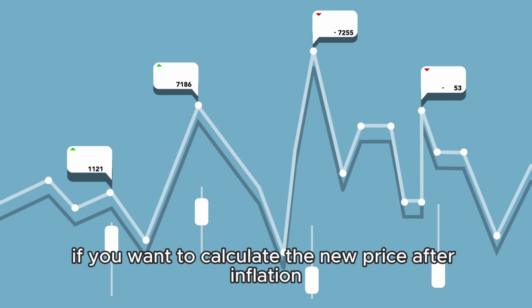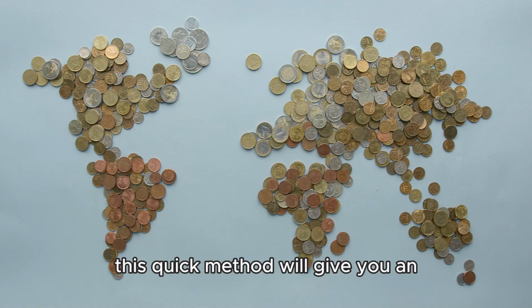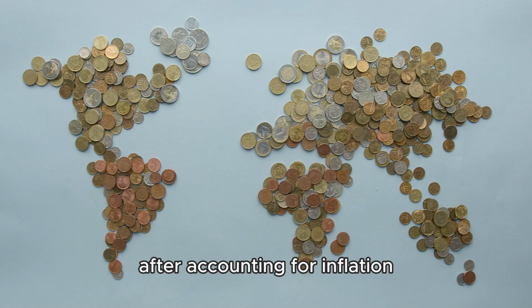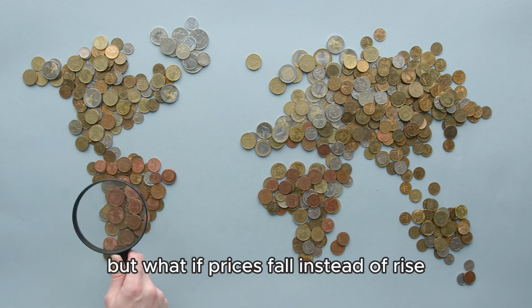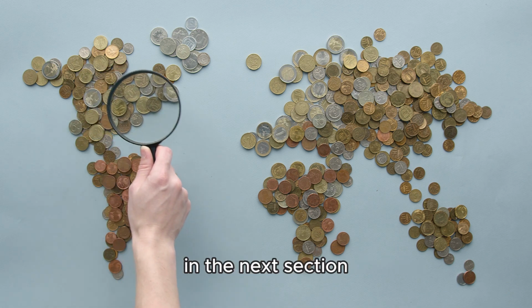If you want to calculate the new price after inflation, multiply the original price by the sum of 1 plus the inflation percentage. If your country's inflation is 20%, you multiply the price by 1.2. If it's 15%, you multiply by 1.15. Let's see it in action. This quick method will give you an estimate of the new price after accounting for inflation. But what if prices fall instead of rise? Let's explore this rare but interesting phenomenon in the next section.